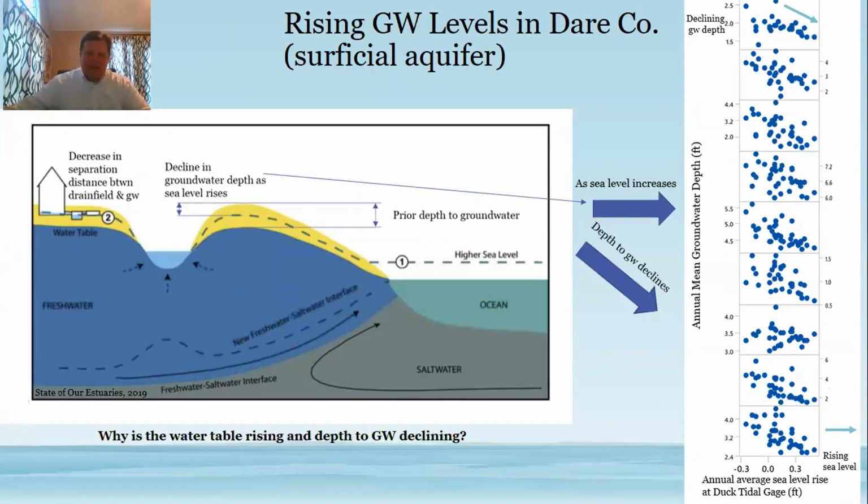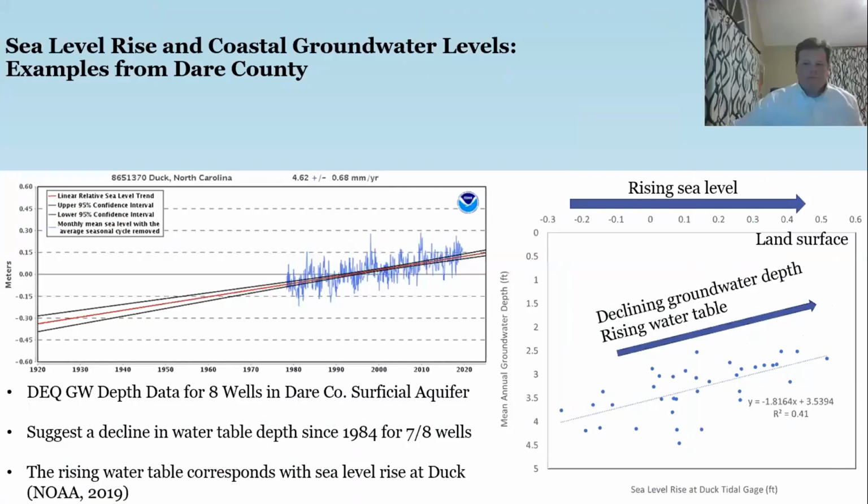And so when we look at all of the data together, there's a general decline when we compare it to the sea level rise record at Duck, North Carolina, at the NOAA gauge. And so generally what's happening in Dare County is as sea level is rising, the groundwater table is rising. So this can have an influence on the effectiveness of our septic systems. This slide here is just showing the change in average groundwater depth across all of the systems compared to the sea level rise data at the Duck gauge. And it shows a declining groundwater depth and rising water table with sea level rise.